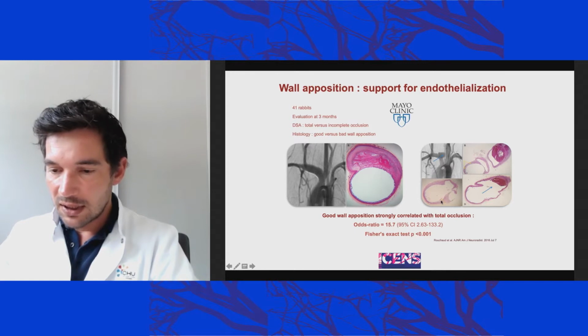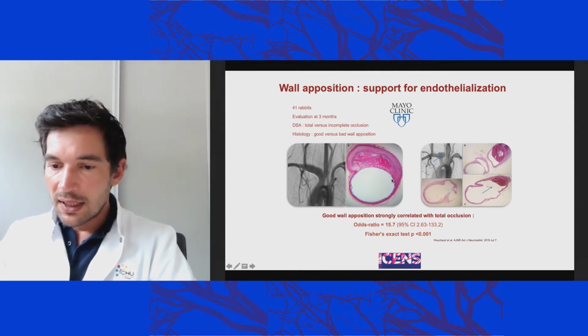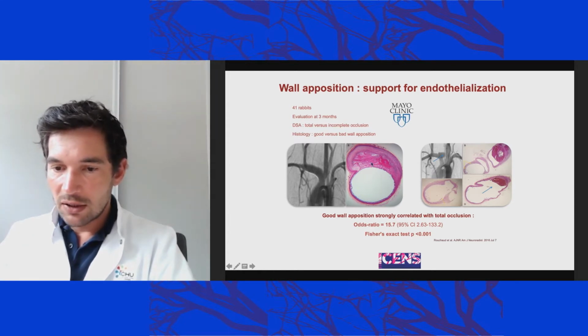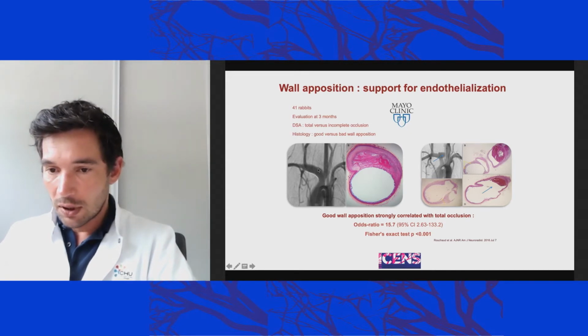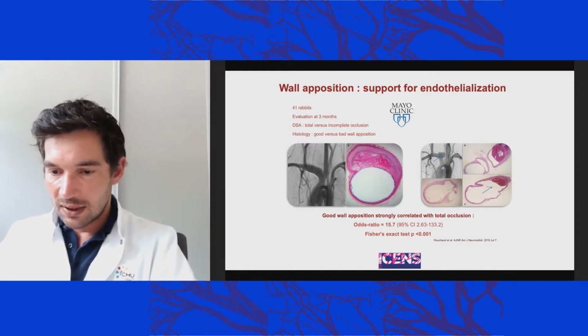You can see here, this is in the rabbit model. There is no apposition of the device at the level of the neck of the aneurysms. That's why there is no tissue over the struts of the device, and the aneurysm is still patent. But in case of good wall apposition, the endothelial cells which are below can proliferate over the struts of the device, and you can see that the device here is incorporated inside the neotissue, and the aneurysm is totally occluded. So the first option to have a biological support is to have a good wall apposition, and we observed that the odds ratio was about 16 times.